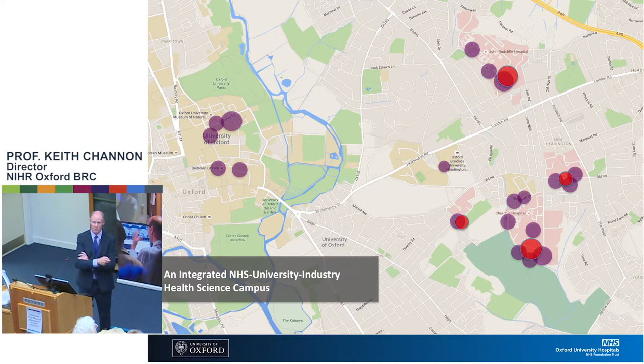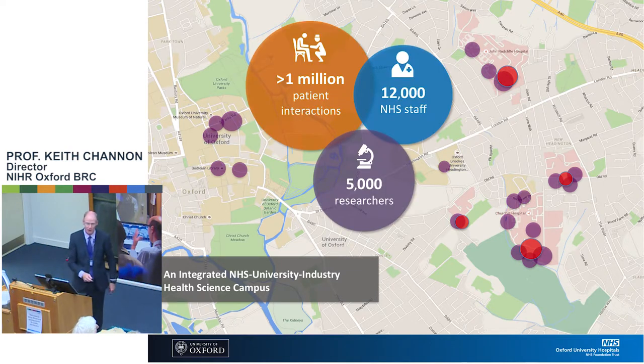And many of those large departments have built multiple research facilities, which again host some of our most important research programmes. And the critical mass of individuals means that we now have an integrated National Health Service, University and Industry Health Sciences campus in Oxford. And it's embodied in the hospital campuses, one of which we're sitting in now. And this is large scale.